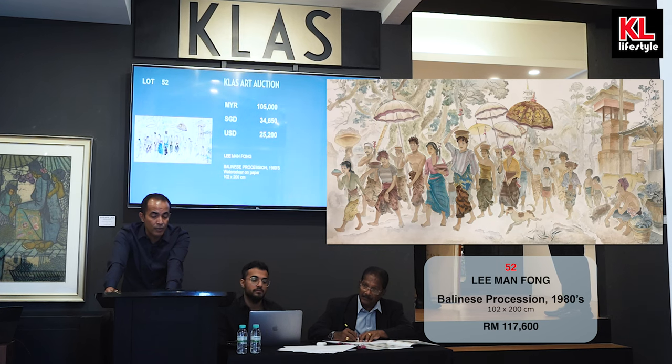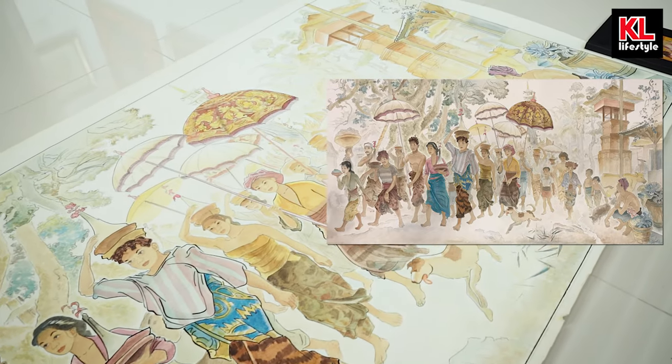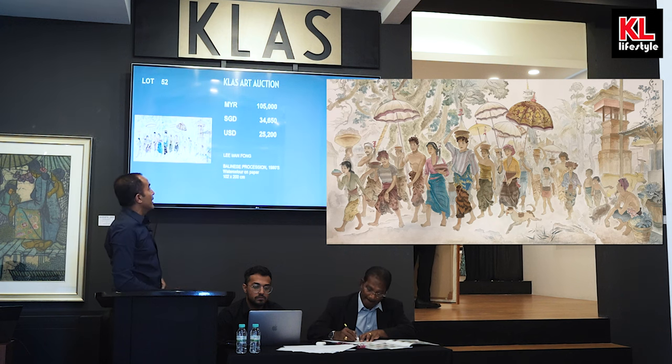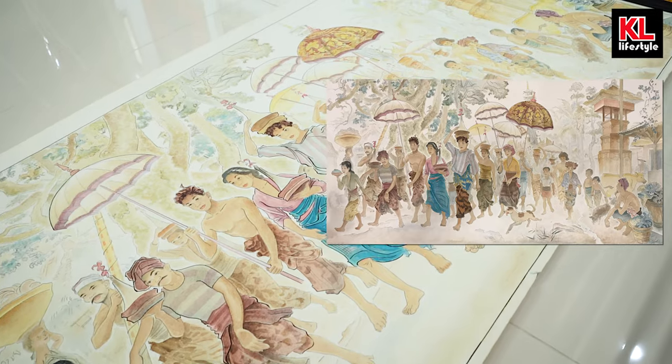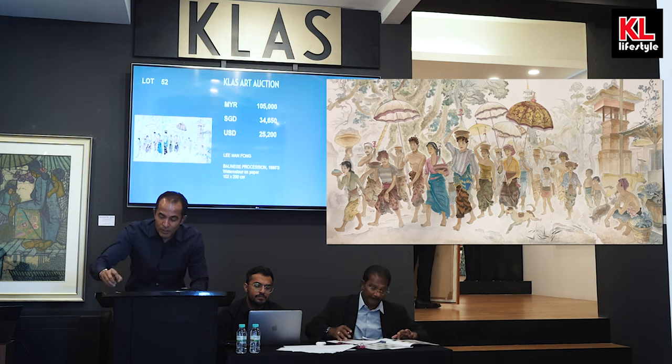$105,000 is the bid we have for this work. Lee Man Fong, Balinese Procession, 1980s. Just for your information, the canvas for this work, about the same size too, was sold for about 8 million ringgit in Hong Kong at Sotheby's. So the price right now is $105,000, a book bid I've got. We're looking for $110,000, for somebody online maybe. Fair warning here, it goes to an Indonesian collector in a roll, unframed, if nobody else comes in. Fair warning one more time, sold for 105,000 ringgit.